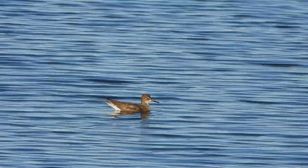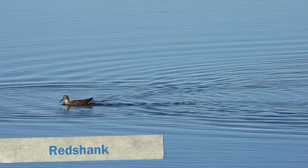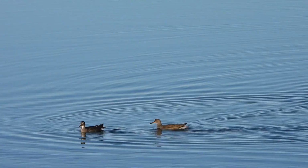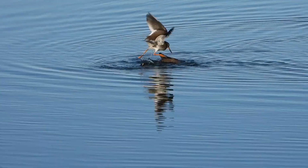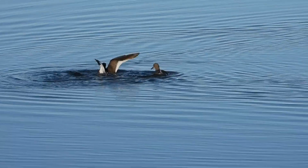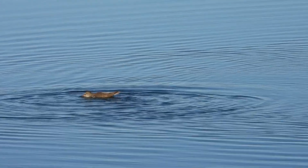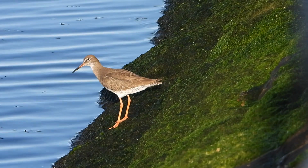Back out on the water, there were some redshank that were actually swimming. I've never seen this before, so this was unusual. The one we were filming was soon joined by another. It didn't seem so pleased with that and chased the second bird off. Some of the redshank were coming up really close, almost to our feet, feeding on the edges of the marine lake.